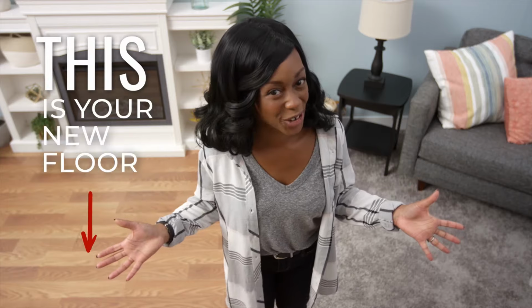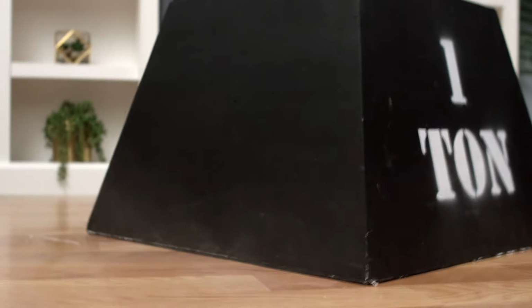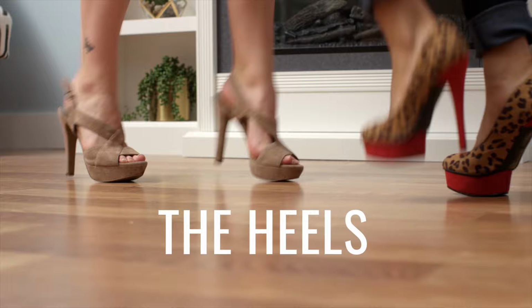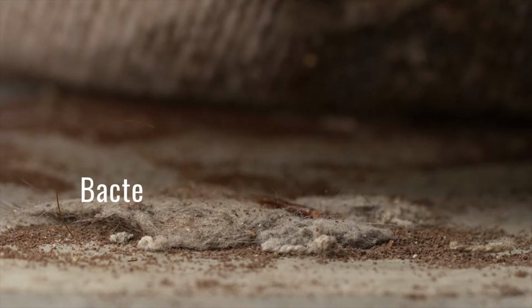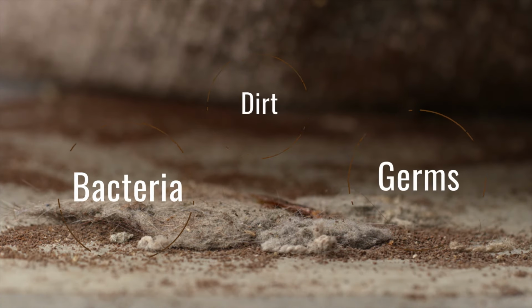This is your new floor. Looks great now, but then come the hits, the heels, the humiliation. Whose dog is this? The truth is, your hardwood isn't that hard. And your carpet is crawling with bacteria, dirt, and germs. Like a toilet that doesn't flush. But there's a new hero in town.